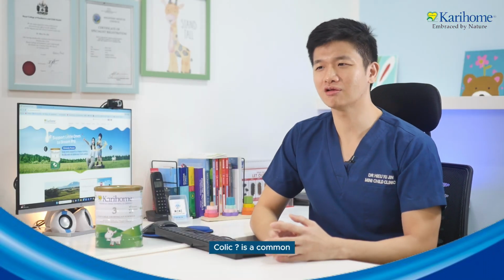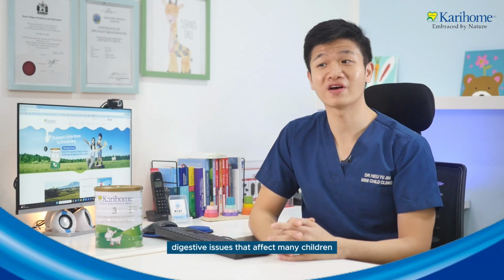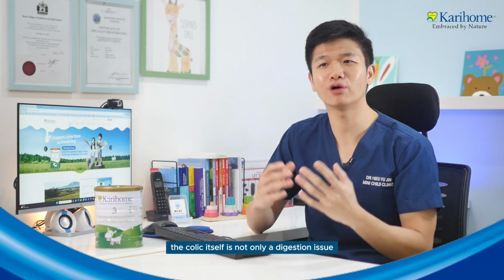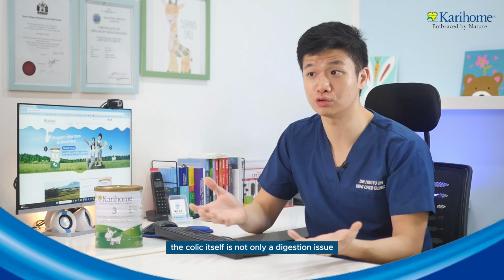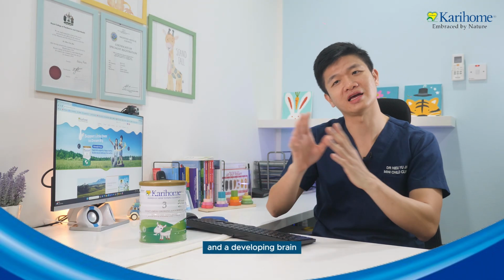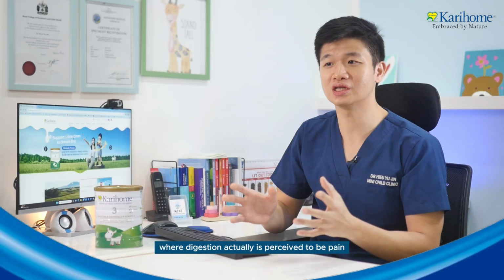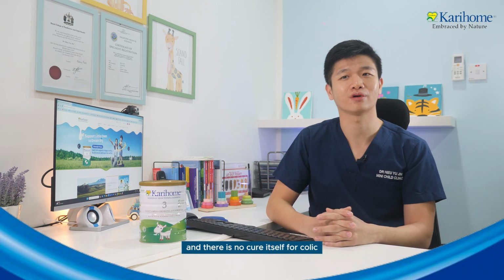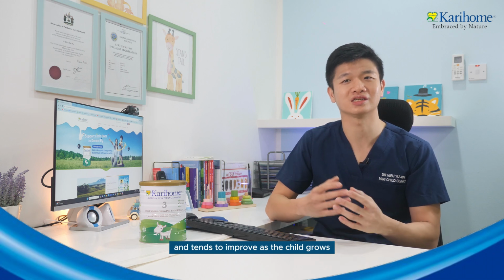Colic is a common digestive issue that affects many children. As a matter of fact, now we understand that colic itself is not only a digestion issue, but a complex interaction between gut, digestion, and the developing brain, where digestion actually is perceived to be pain, and unfortunately is very distressing to children. Now, how can we help children through colic? Well, I have to be entirely honest here, there is no cure for colic. It tends to improve as the child grows.